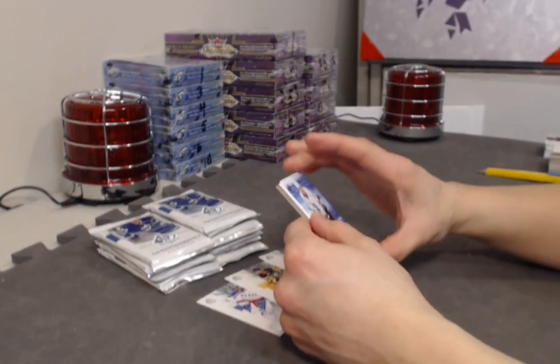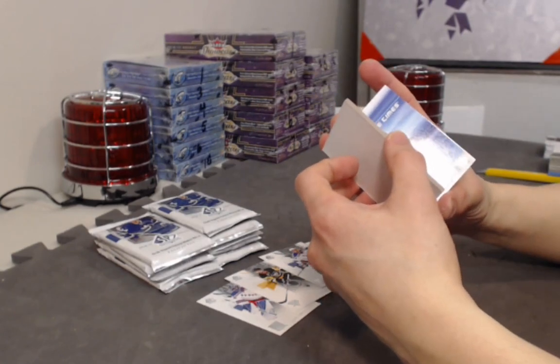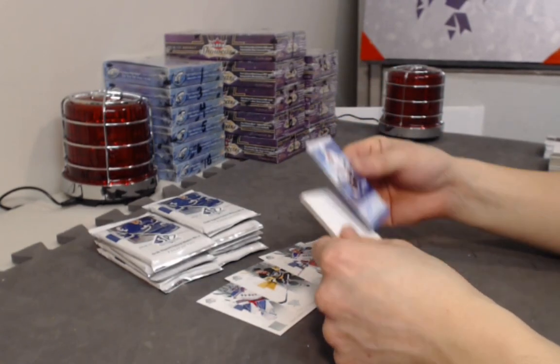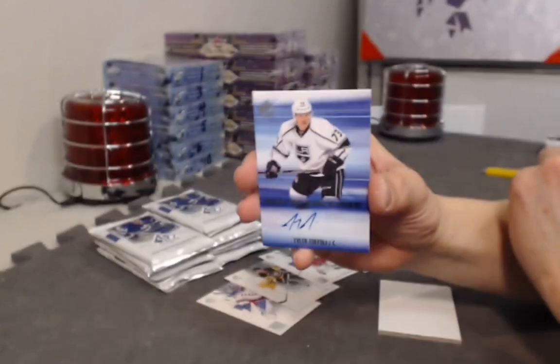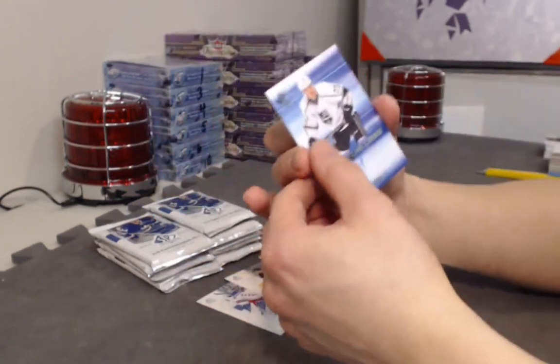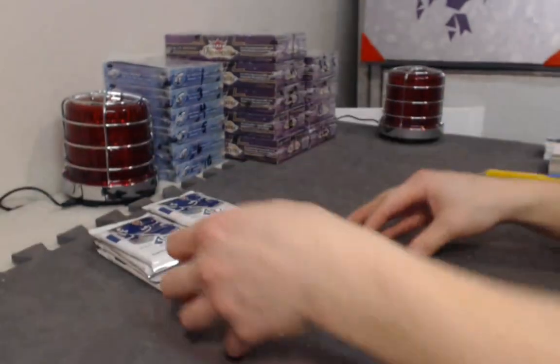We have an auto, Sign of the Times. It's got to be in a, 1516. It is an update auto, Sign of the Times. Tyler Toffoli. So three autos out of this one. Who's got them? Is it Kamikaze? Hat trick of autos.